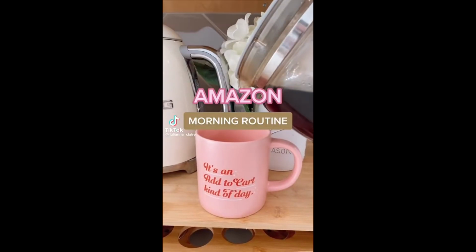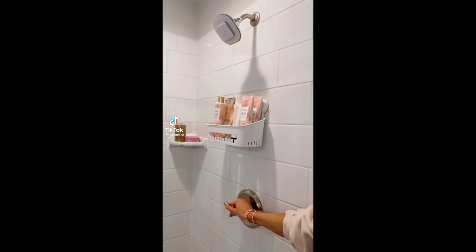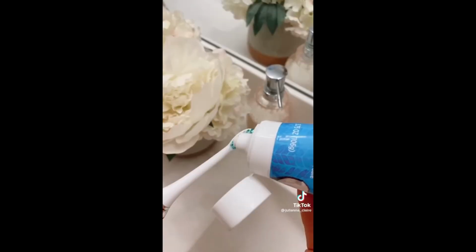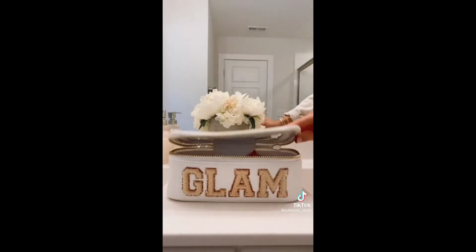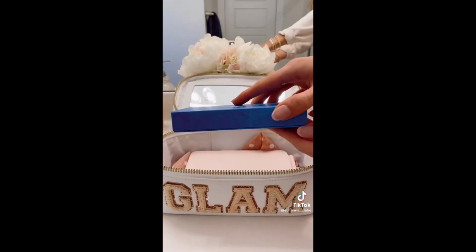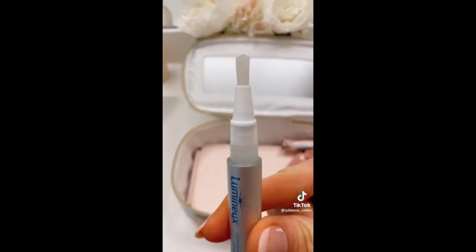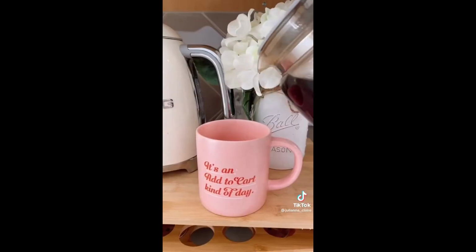And Amazon, get ready with me. First, I turn on my Bluetooth speaker showerhead and exfoliate with my favorite silicone loofah. I love using this whitening toothpaste called Lumino, and their teeth whitening pens are a must-have. The pens both whiten your teeth and protect them against future stains. I simply twist and apply a few minutes before I grab my morning cup of coffee.